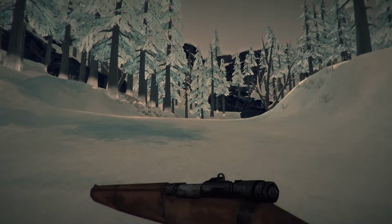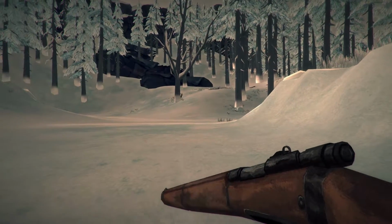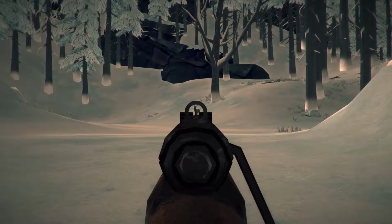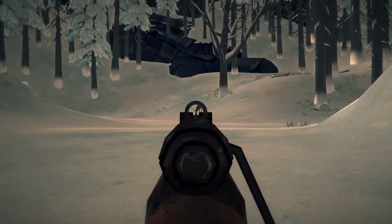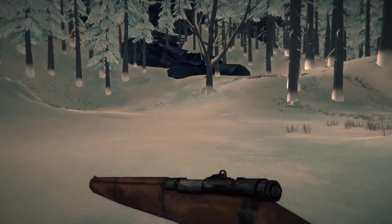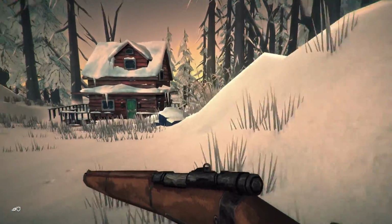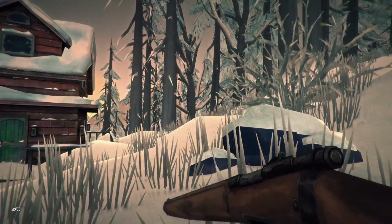Oh. I hear something. Oh. I could actually use a deer. Oh, he stopped. I'm gonna go for the swag shot here. Oh, bullshit. That was right on his head, dude. Well, that was a waste of a bullet. That was stupid. Should have just went for a body shot. Why do I do these things? I don't know. He did stop.